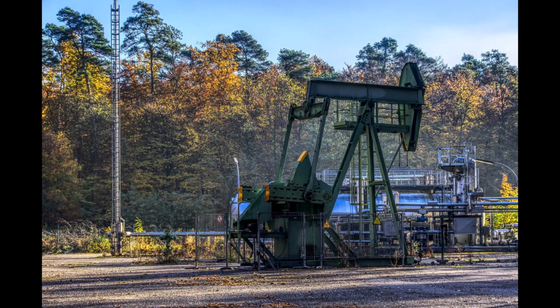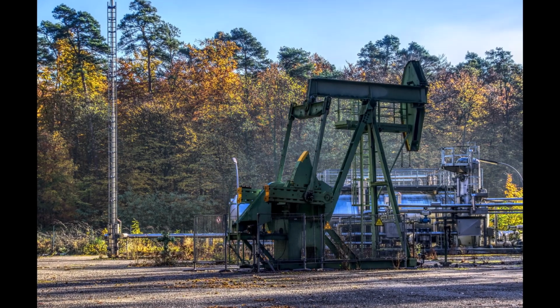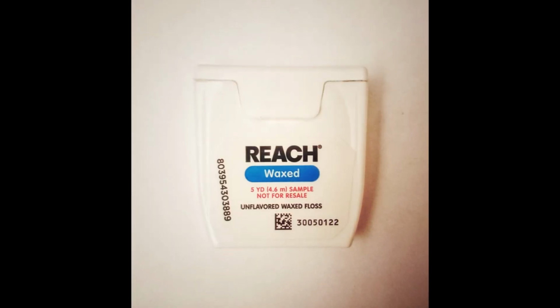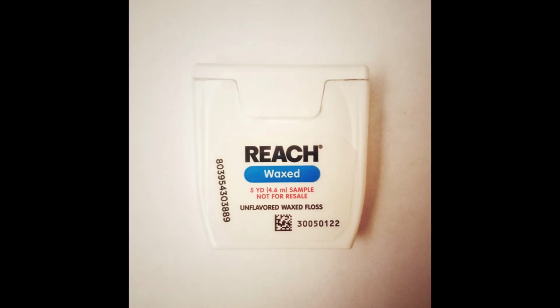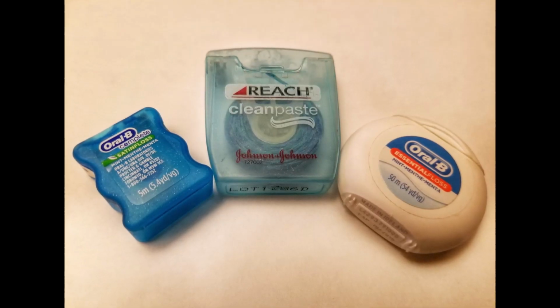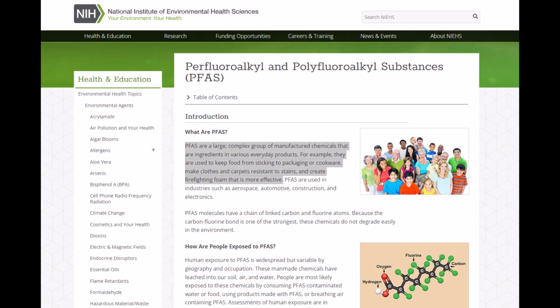But exactly what are you ingesting when you floss? Most dental floss is made out of nylon material, which is derived from crude oil, and a lot of the floss that you buy at the store is waxed because it doesn't fray as easily and glides well between your teeth. Plus, you can get a variety of fun flavors. However, these benefits also come with consequences.